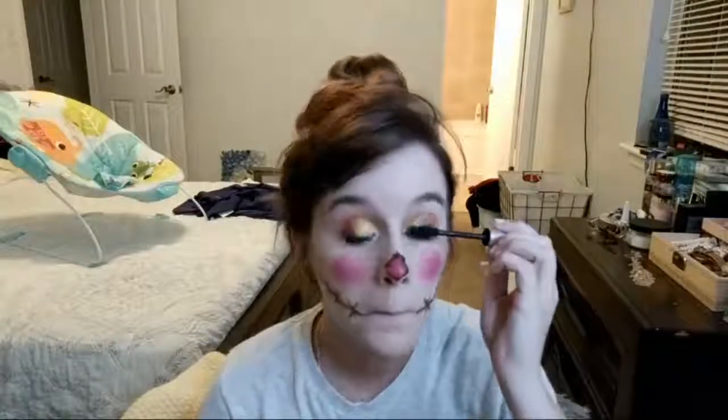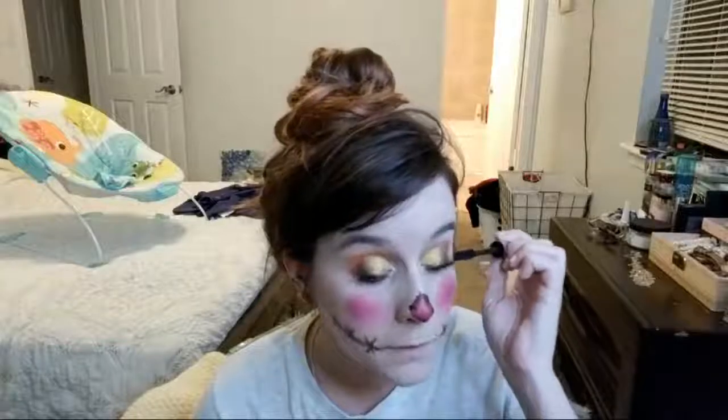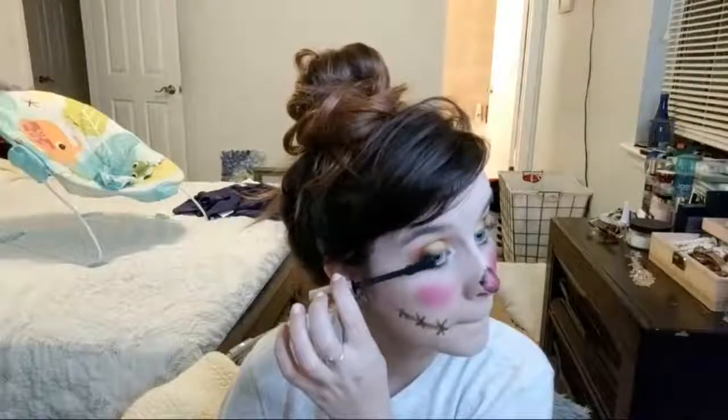Yeah, I feel better once I have eyelashes on. But who doesn't? I could seriously sit here and put mascara on for like 30 more minutes because I'm ridiculous and I like super big eyelashes. My current favorite mascara is the L'Oreal Lash Paradise.